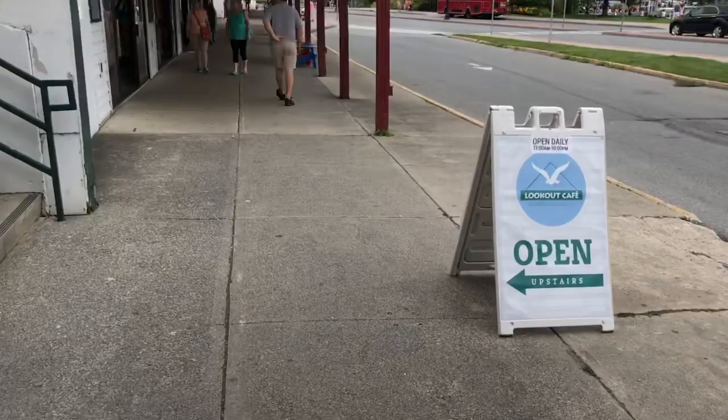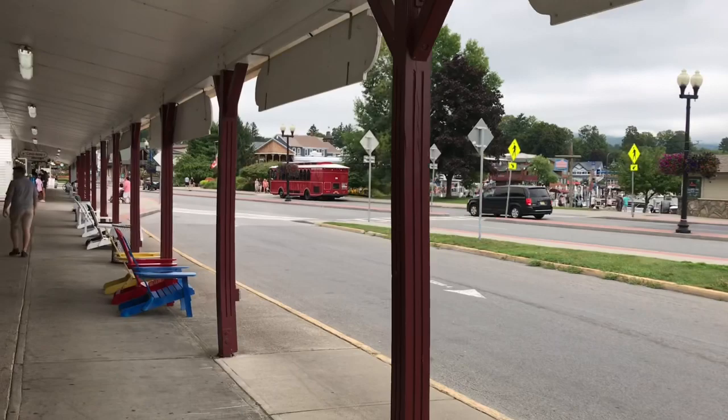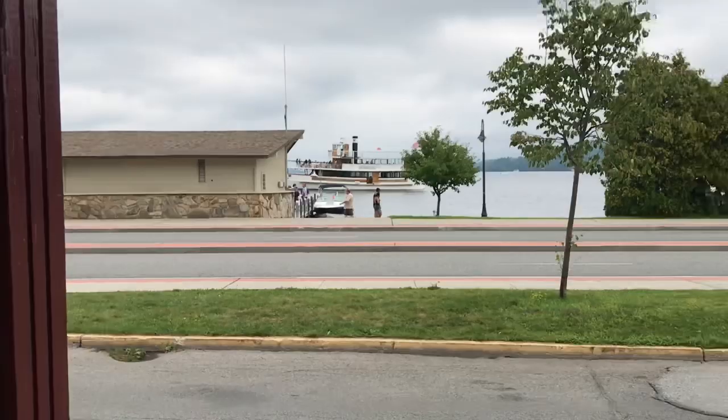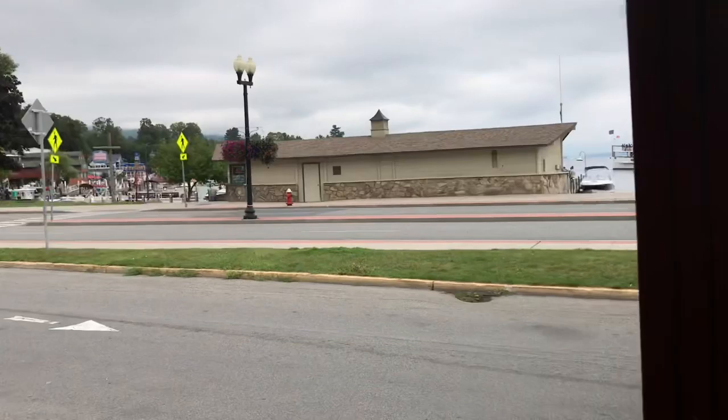And here's another entrance to the cafe, the Lookout Cafe. So you can enter from both sides. There's a trolley stop right across the street over there. The trolley is over there picking people up. There's the HorrorCon going out right there. Pretty sure they have a Groupon for the HorrorCon. I think I saw it on Groupon. Usually, this time of year, there's usually some pretty good prices on the cruise ships.